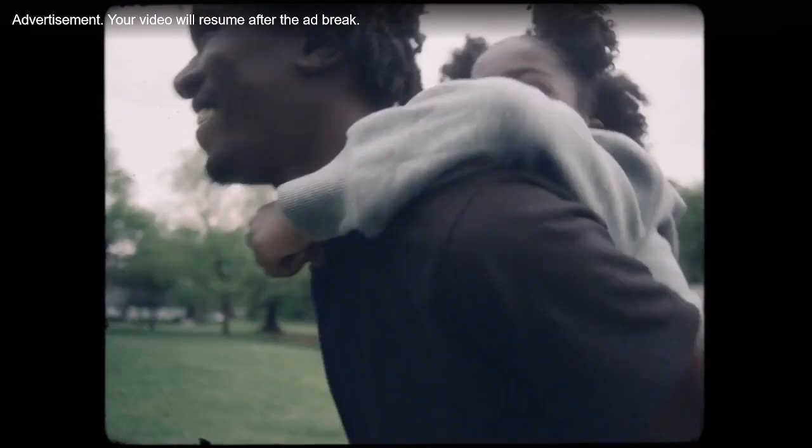Our money, she's my purpose. I'm here to walk with her, hold her hand until she can walk alone. Kind of like being a father in this world.